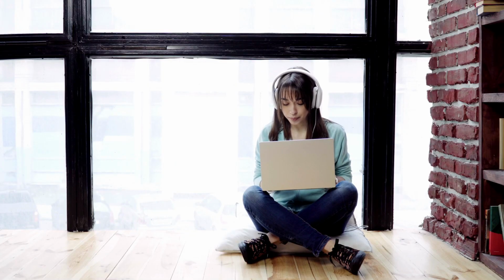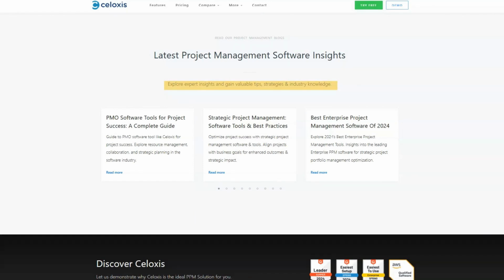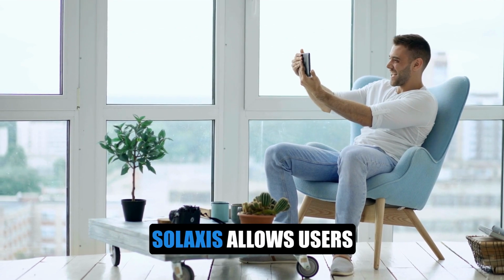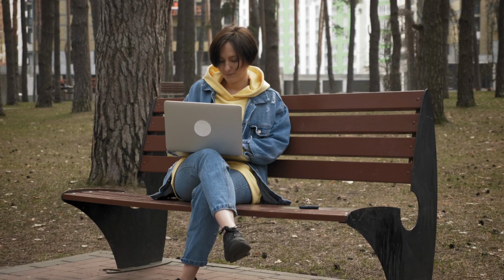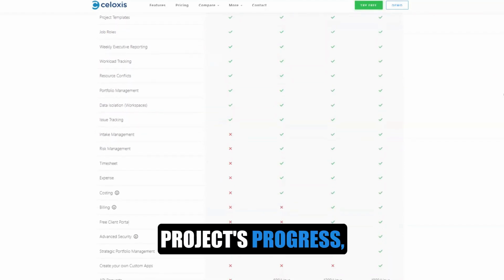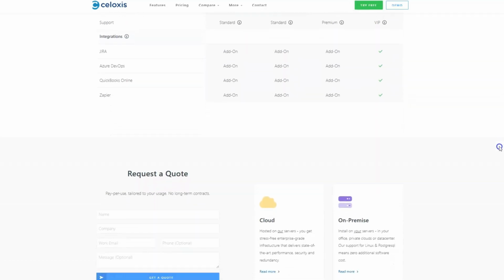Celoxis is more than just a task manager. It helps you identify potential risks before they become issues. With its advanced forecasting tools, you can estimate time, costs, and risks, enabling you to make informed decisions and avoid costly mistakes. Celoxis allows users to create custom dashboards to display relevant information. You can have an at-a-glance view of your project's progress, deadlines, and budget performance, all from a single screen.